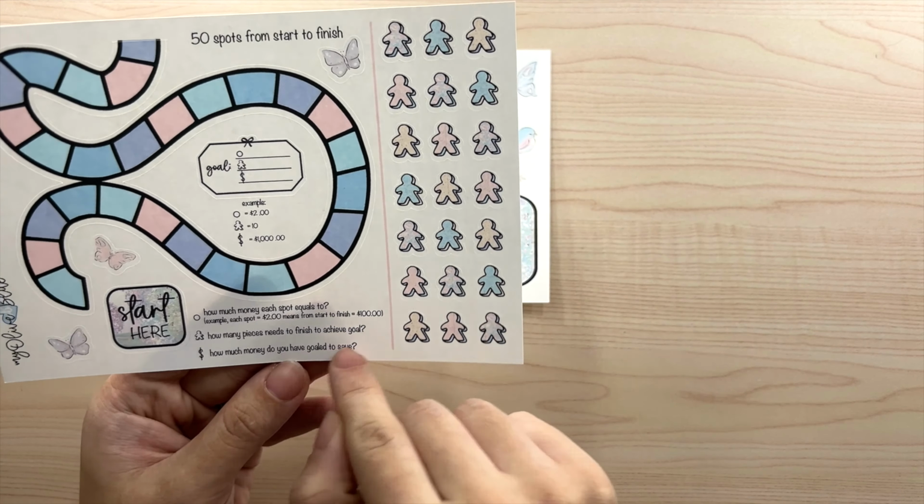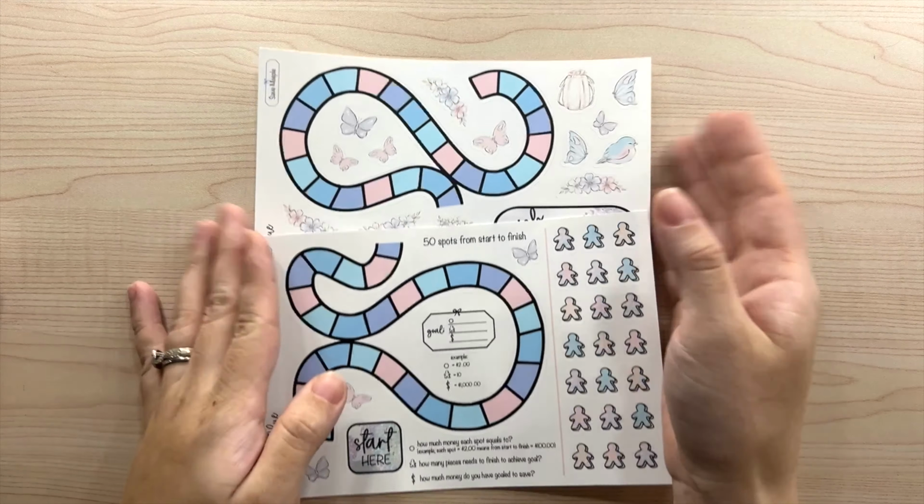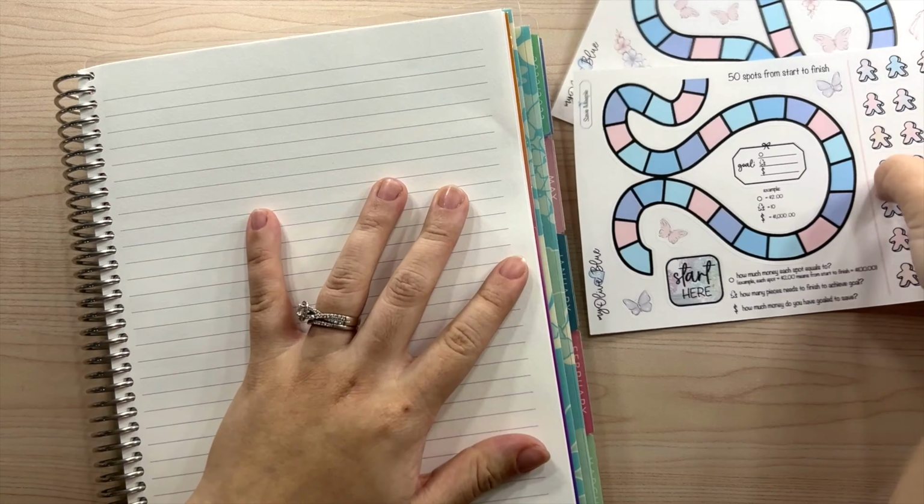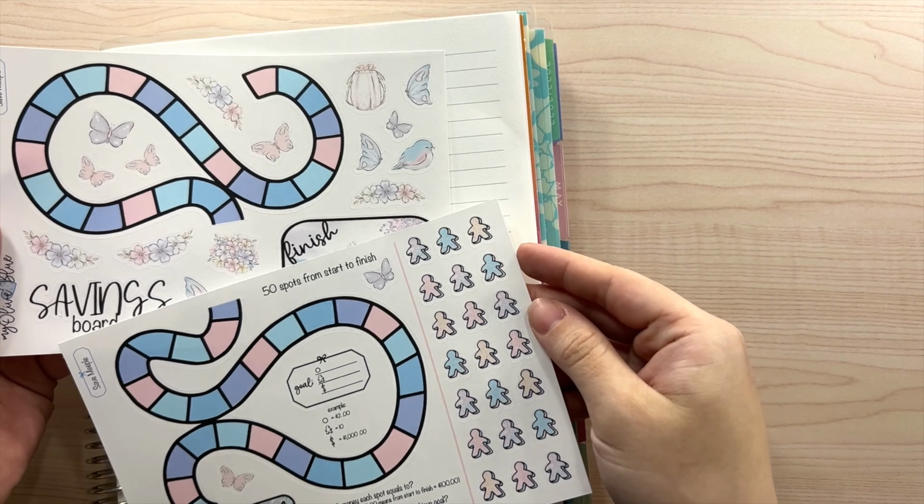If not, I am going to be setting this up with you guys, hopefully as I figure out what our goal is going to be. I'll be able to talk about it more with you, but I am going to go ahead and set this up real quick with you on camera, just so you can see what it looks like laid down.